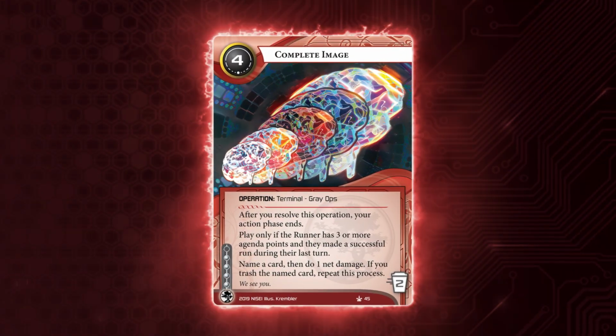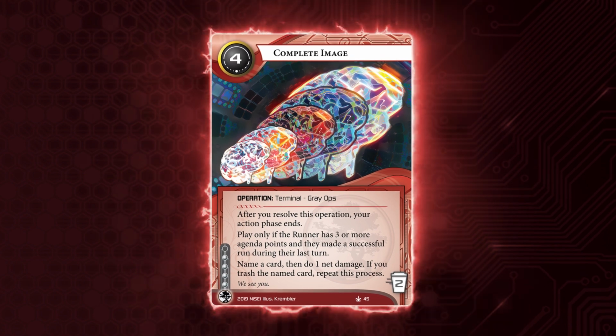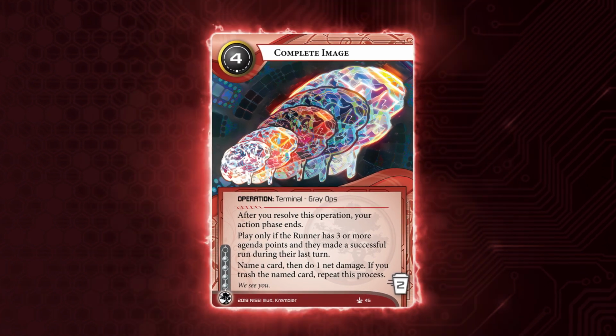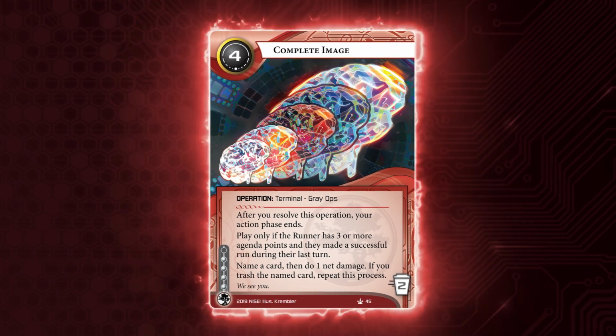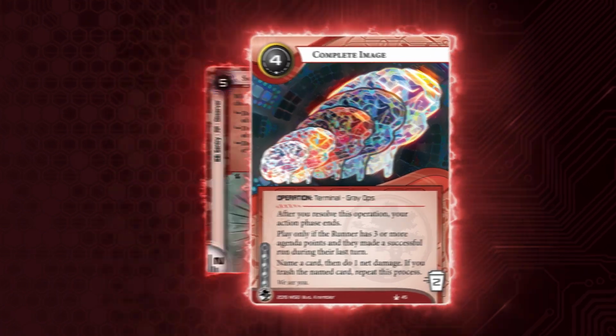Now finally, Complete Image, a terminal Grey Ops operation. On its own, it might look like the most expensive neural EMP you've ever played, but if you know something about the runner's grip, that might be the most exciting flatline Jinteki can pursue.